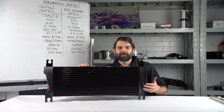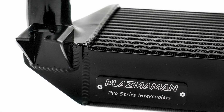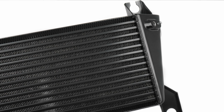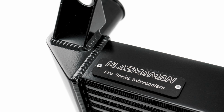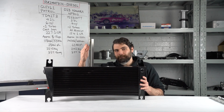Now, this beast of a unit here is our Plazmaman Pro Series intercooler for the Ford Ranger and Mazda BT50 3.2 litre. This is actually pretty much the same intercooler that we use for the Ranger Raptor 2 litre. What changes is some of the mounting. The core size and end tank design is pretty much exactly the same. Over the factory intercooler, what we've improved is the core size, the thickness. We've got larger tubing and more internal finning. This gives it greater volume and better heat exchange.